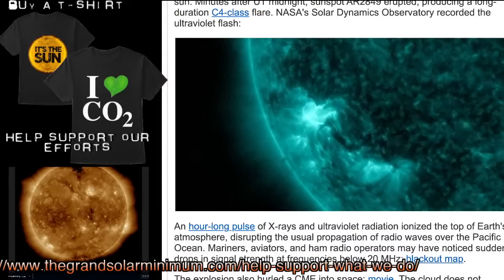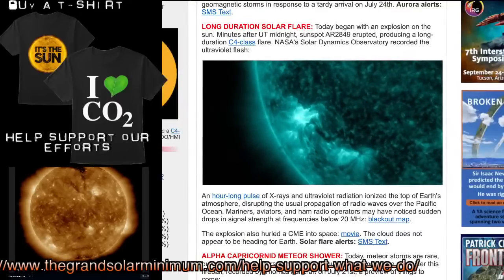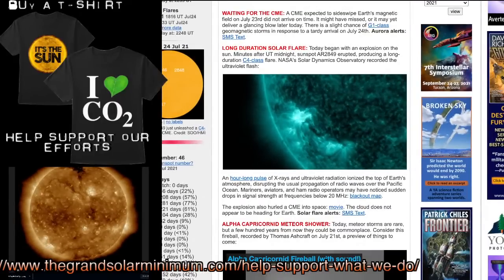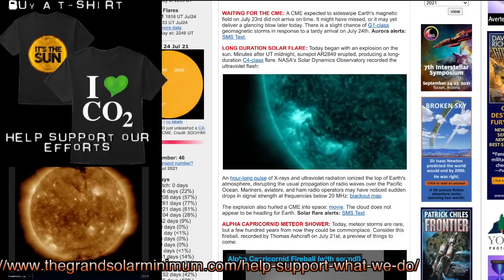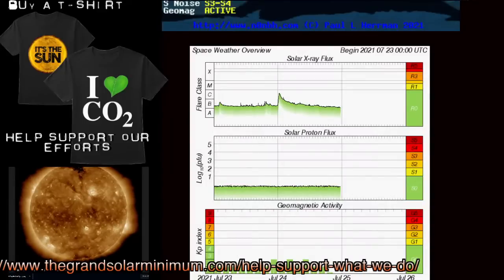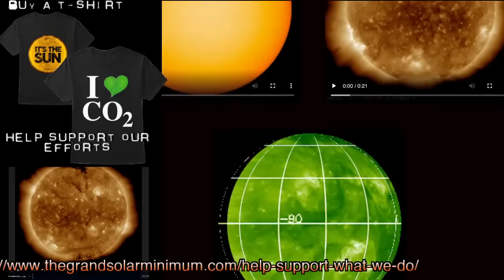A C class, it is Earth-facing. We will continue to monitor the situation if there's going to be any kind of geomagnetic impact from this. At this rate, we don't believe so. And C-class solar flares really don't do a whole lot of damage to really much of anything. Maybe some slight interference with GPS satellites and other things.